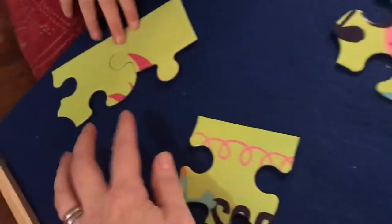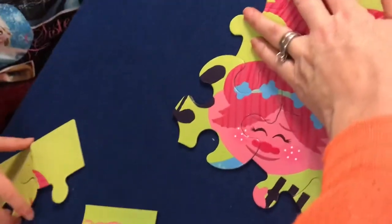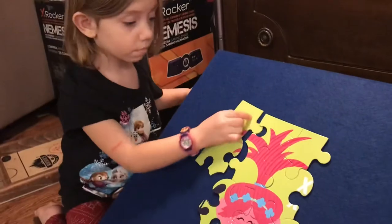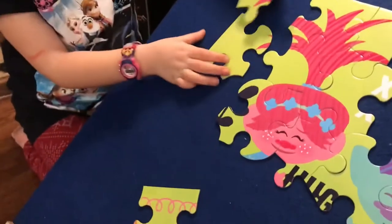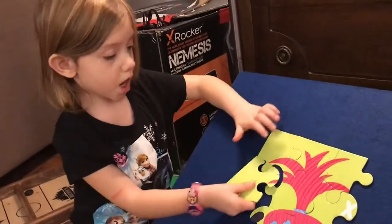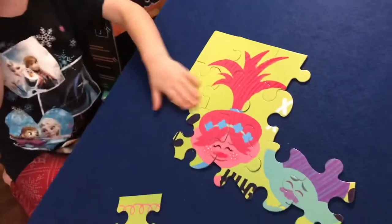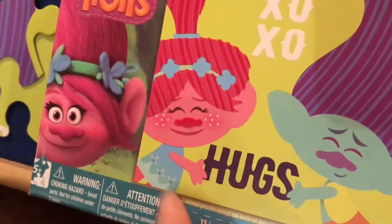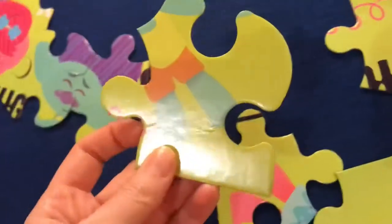Okay, look, there's two more pieces of her hair. That might move up here, Holly. Let's see if that goes in there. Awesome. There we go. Look at Poppy coming together nicely. I wonder, does she have a blue dress on? I think Poppy has a little dress on. Do we see any parts of Poppy's dress? No. And then he's got little shorts on. This looks like her.